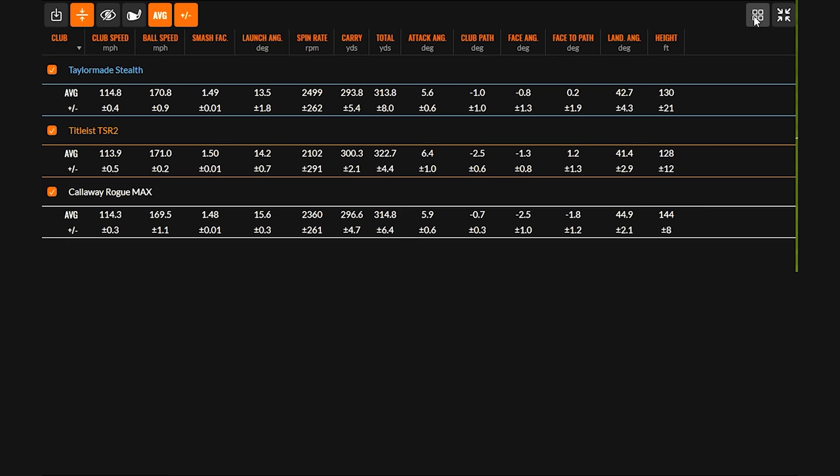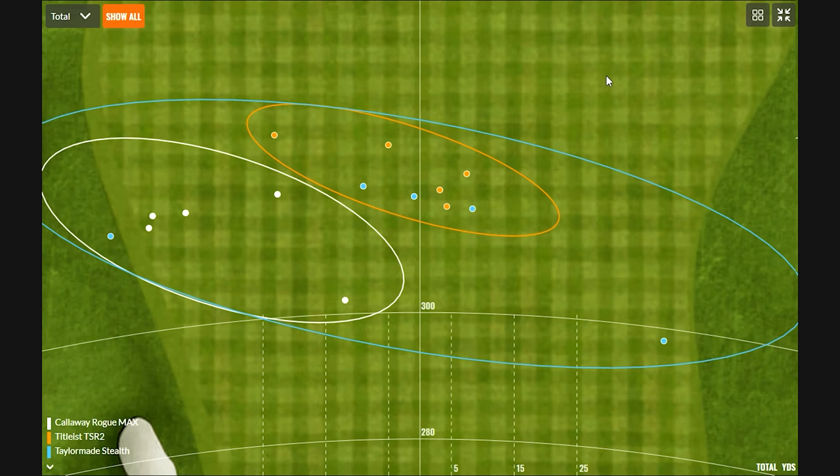And I think we bring up the dispersion. We can see that it was flying straighter than the others. I was fighting a little bit more left and maybe a little harder with the dispersion. But you can see it was definitely a lot straighter there with the TSR2. Got three really good ones with the Stealth, but they weren't quite there. And then we had the Callaway Rogue Max. We had four really good ones just left, and then one that was a little bit spinnier. I'm very curious now.